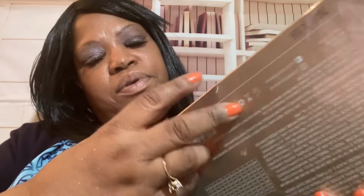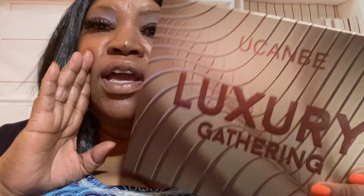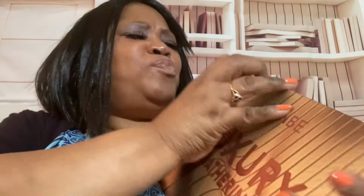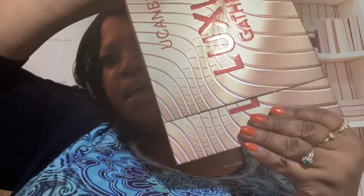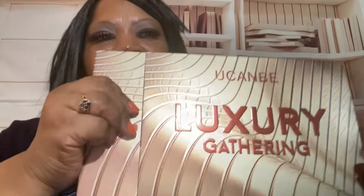Let me try to open this up. Well, they got this thing in here good. I cannot really see how to open it. Let me get my scissors and try to get this thing together here. Again, it's UCANBE Luxury Gathering. I still can't open this thing up. Why? Oh, there it go.